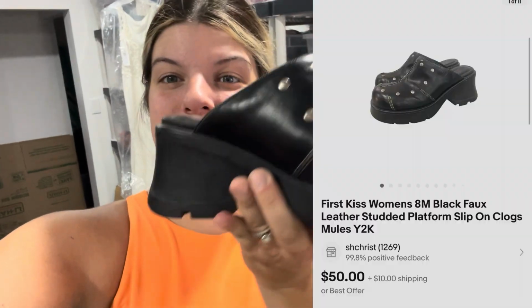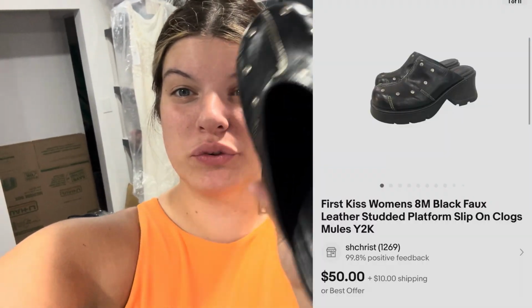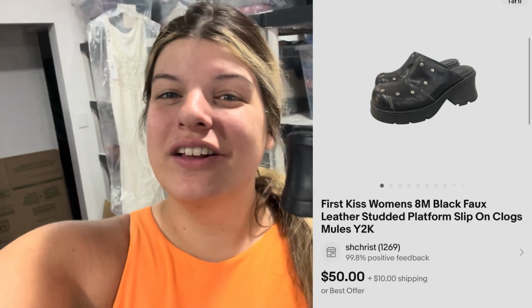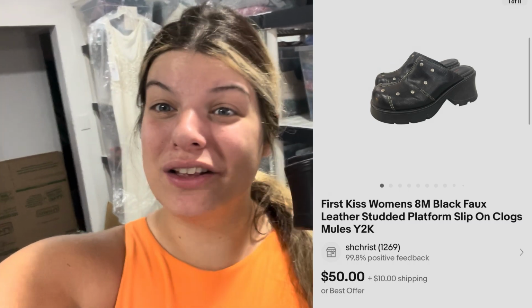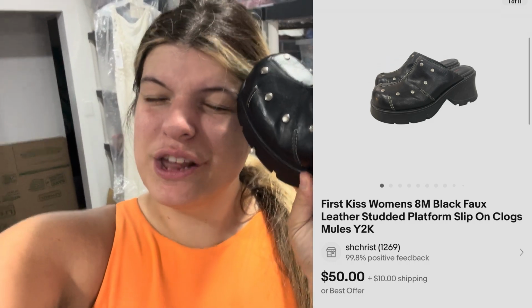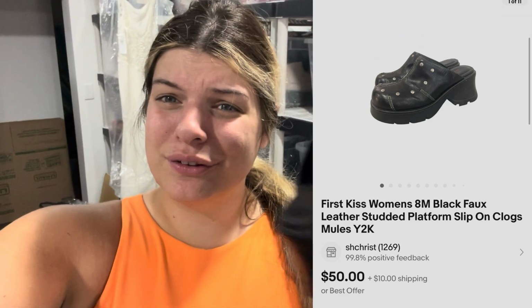The next thing to sell were these Y2K studded mules from First Kiss. It's just an old brand. These are definitely from the Y2K era, and they sold for $30 plus shipping, and I believe I paid $3, $5, or $6 for these. Anyway, it was still worth it, and the buyer is $40 all in.